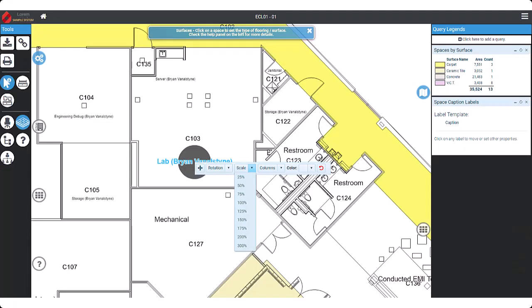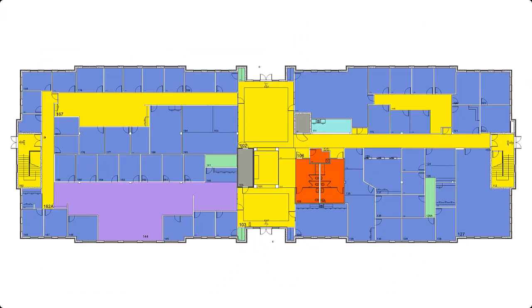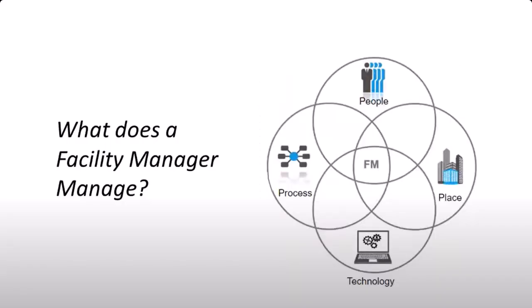Facilities management technology is critical for smooth operations, providing access to up-to-date information and the ability to visualize how space is utilized. So what does a facilities manager actually manage? Well, people, places, processes, and technology all play a part every day. Let's look at each of these.